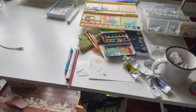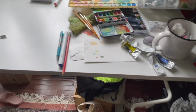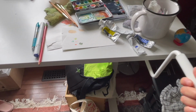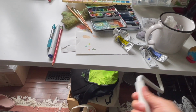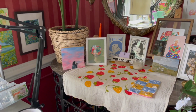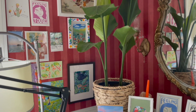So this table is probably one of my favorite investments for my art, and it's because it is an adjustable table. I got it from IKEA. They were doing a sale, and I've been dreaming of getting an adjustable table just so I could stand or sit whenever I'm working, just because that's the nature of my job. So I absolutely love this table. It works so well. And then here we have my little art corner with some art pieces.